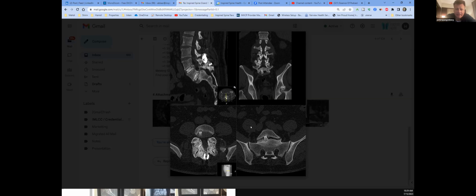I would also go for direct decompression first and then fusion at the same time or in a second stage, but this patient is not too old, so I think he can tolerate a bit longer procedure. Sorry to interrupt. You said direct decompression, and previously posterolateral decompression, meaning from the right side, from the symptomatic side? Yes, from the right side. Okay, so as well posterolateral decompression and fusion.